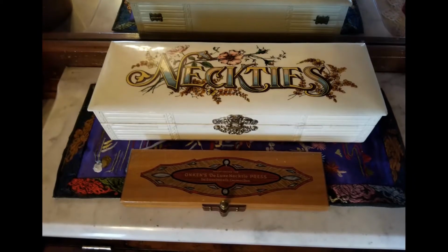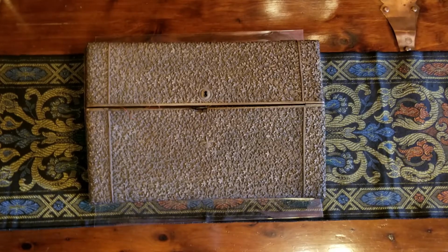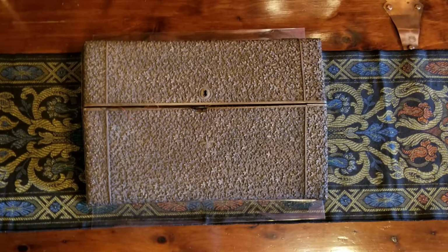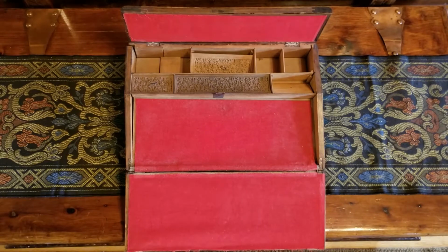This week, we're showcasing a special artifact from the first bedroom of the Ivinson suite. Join us for Artifact Highlight. One of the oldest artifacts in our collection is this lap desk, made in 1776. The desk is made from carved teakwood and originated from India before it was brought to the States by Captain Samuel Reed. The inside of the box features a red velvet lining and several smaller compartments for storage.